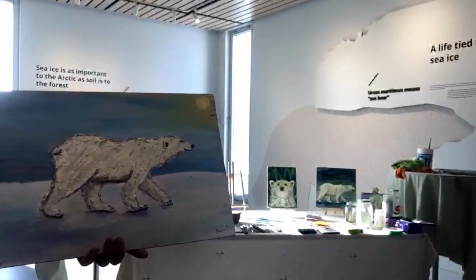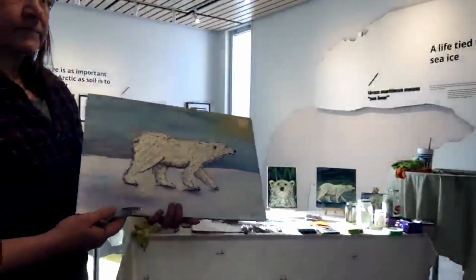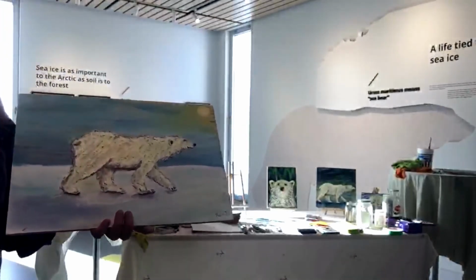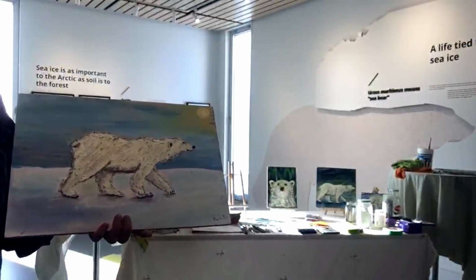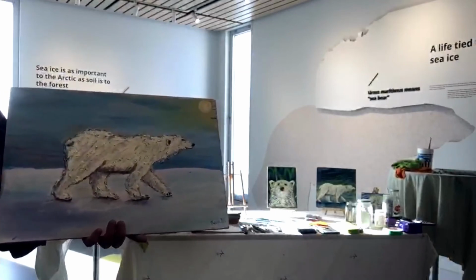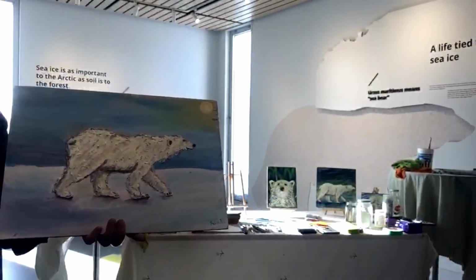So it can be done that way as well, but this amount of texture needs 2 days of drying. Depending on what stage you're at, if people are waiting for their bear to dry and you're trying to decide how to paint the backdrop, we talked a little bit about the Aurora and the Aurora Cam, and that might be a good source of inspiration in the meantime.